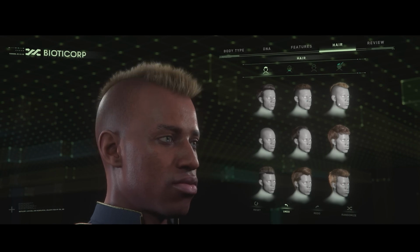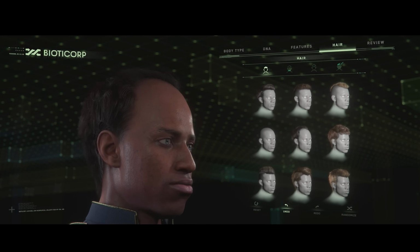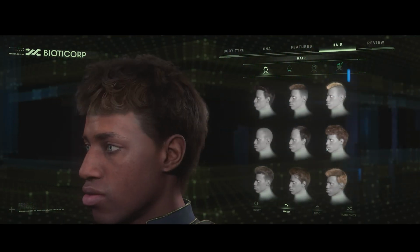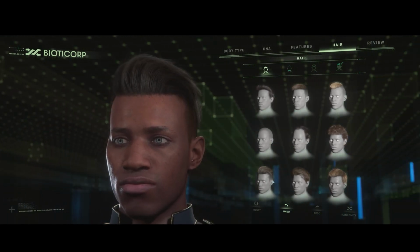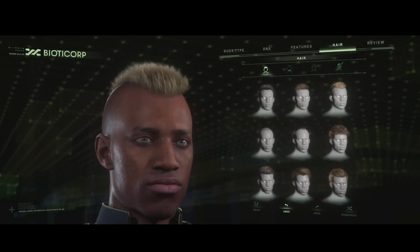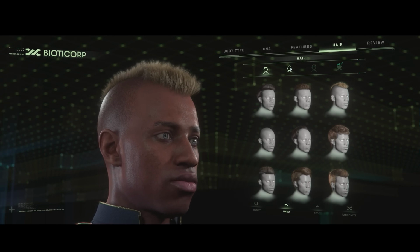So I'm just going to pick a couple different ones. There's a reality for some of us and another reality for another one of us. There it is. That's what I want my reality to be here. Something like this. I'm digging the mohawk, though, for this one. He's got a bit of a Mr. T look to him. I kind of like this. Yeah, I pity the fool. All right.